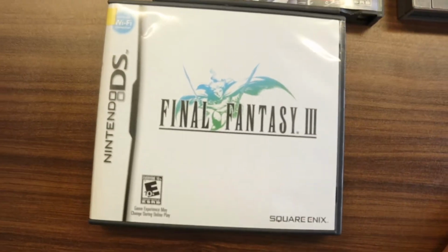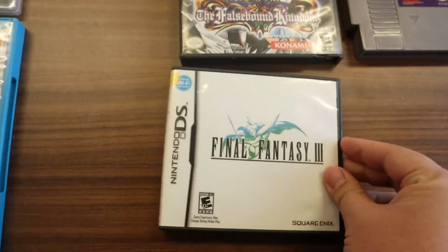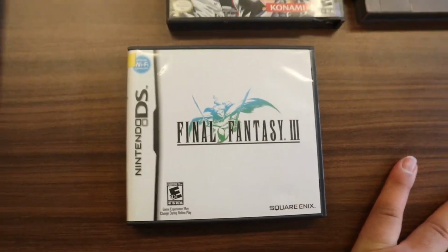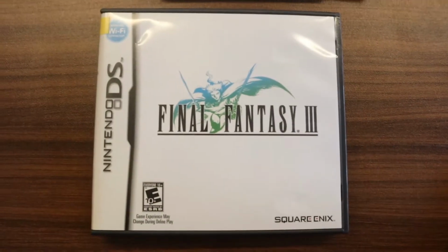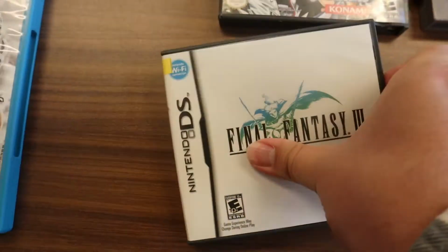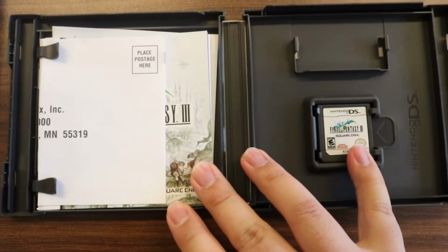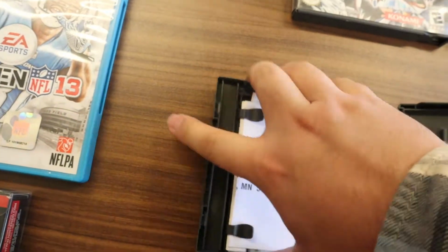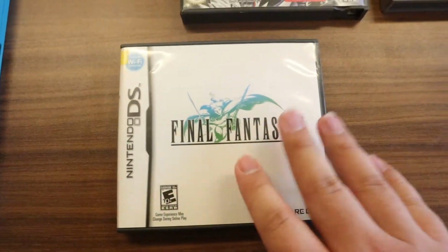And then I also picked up Final Fantasy 3 on the Nintendo DS. Again, I didn't pay $15. I paid 25% off the $15, which was $3.75 off, so $12. Not bad of a pricing and a deal. It's complete. It goes for way more, I know that for a fact. This thing refused to open. There we go. It is complete with manual, postcard, and the game itself. So very cool. For you guys who don't know, but most people probably do know, this is a remake of the one that came out on the Super Nintendo.